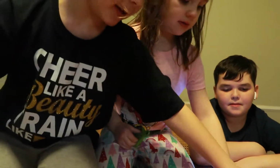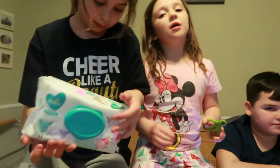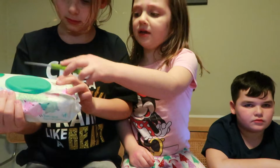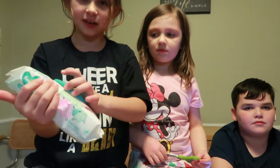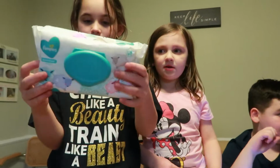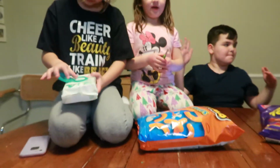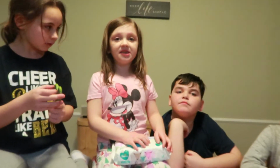All right, so you need your scissors. And you need baby wipes. Baby wipes. But not the wipes, you just need this container and take out the wipes. Okay. All right, so let's get this hack started. First you need to rip it off.